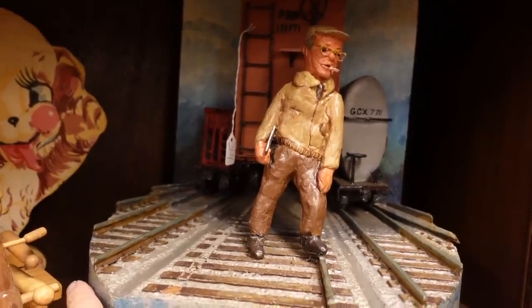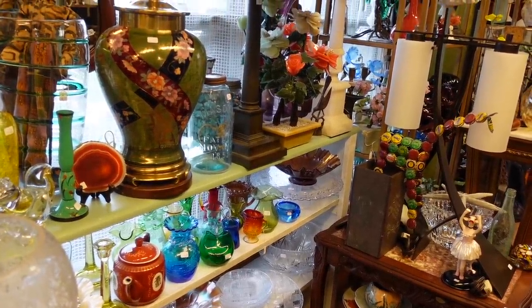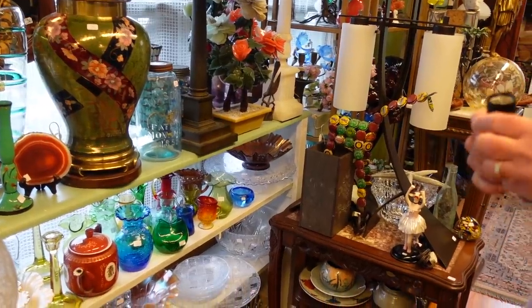I like it. I've got so much here since the last time we were here. It's kind of overwhelming. I don't even know. I can't see it all.